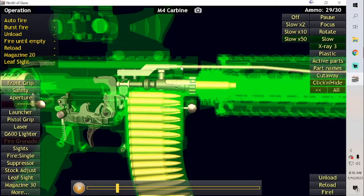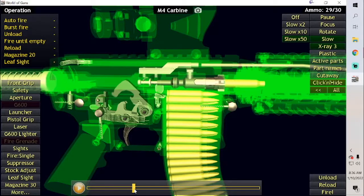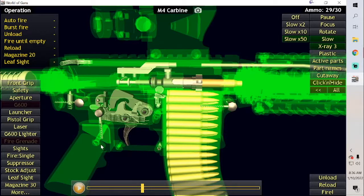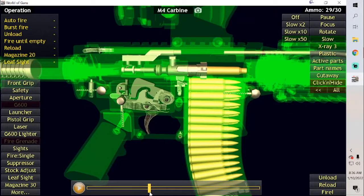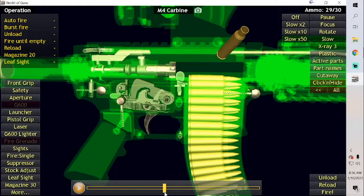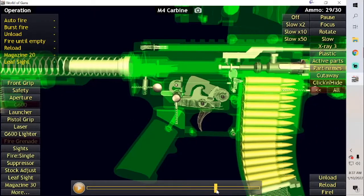Then that is going to force the carrier to the rear, where the cam pin is shifted inbound into the bolt carrier group, which rotates the bolt itself, unlocking it and allowing the energy to propel it rearward. It also compresses the buffer and buffer spring. When that energy is expended, the spring is compressed to the point where it overcompensates for the energy the gas provides, and pushes it forward, stripping the next round off the magazine, and we're back to where we started.